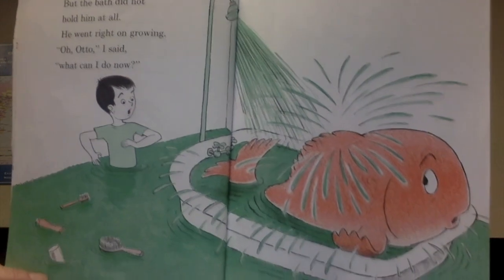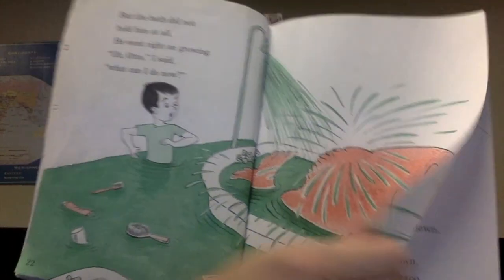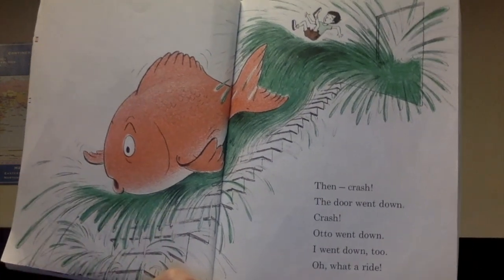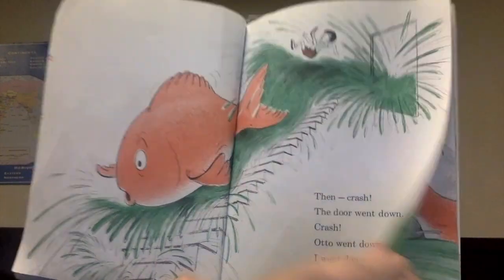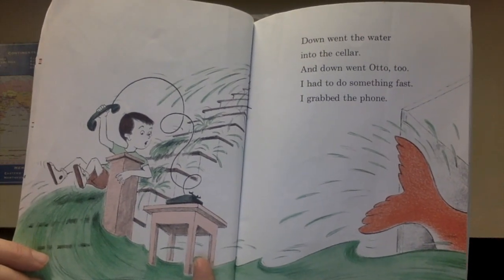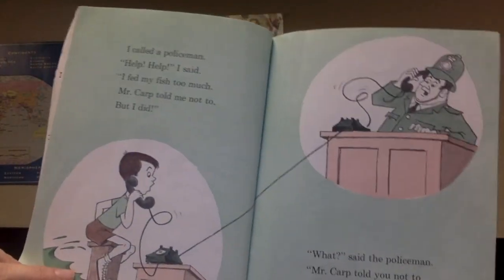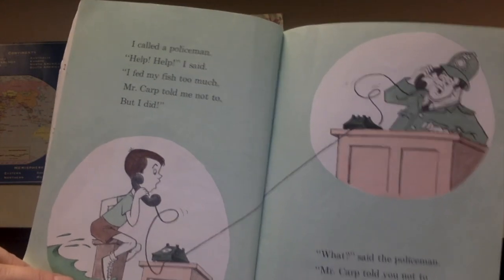Oh, Otto, I said. What can I do now? Then the floor went down. Crash! Otto went down, and I went down too. Oh, what a ride. Down went the water into the cellar, and down went Otto too. I had to do something. I grabbed the phone. I called a policeman. Help, help, I said. I fed my fish too much. Mr. Carp told me not to, but I did.